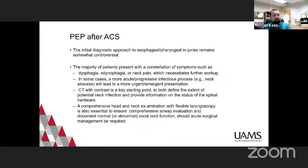So what about the approach to them? Well, any patient who presents with these symptoms necessitates further workup. And obviously they may present very emergently as well. Just a brief synopsis: as a spine surgeon, you're often going to want a CT with contrast, both to define the extent of your instrumentation as well as any infection that can be seen. And then you ask your ENT colleagues to help with direct visualization and laryngoscopy, endoscopy of the structures, particularly to assess important things such as vocal cord function and assist with surgical management.